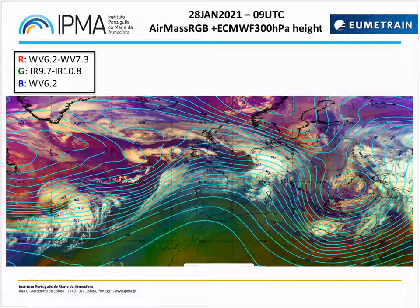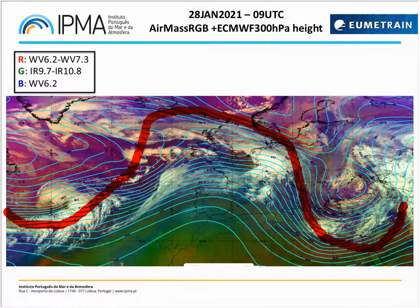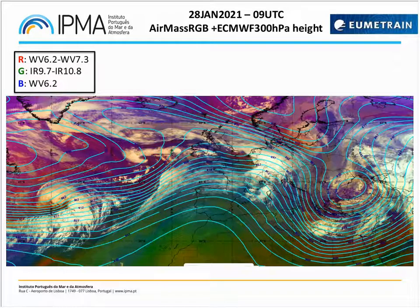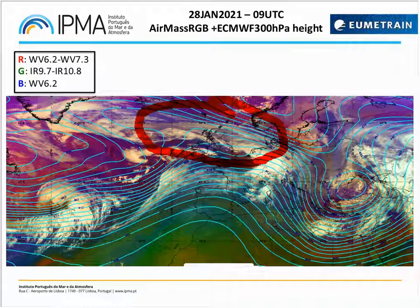So the 9 UTC RGB image with 300 hectopascal height overlaid shows on both sides, this area here and this area here, deep troughs, and in the middle we have this ridge mainly over southwestern Europe. This also over the northern parts. Also over here we have some frontal systems that are giving some severe weather or some winter weather over these areas.